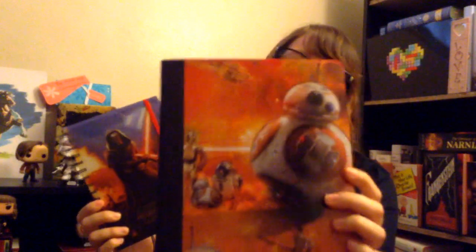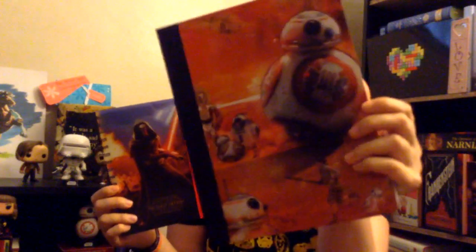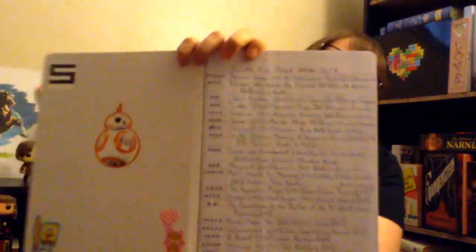And I will say that I already really like Star Wars notebooks, hence why I have this one, you know, Force Awakens. So I keep my ratings and the books I'm reading and all that in here, and all my notes on the books, so this is definitely near and dear to my heart. So I'm really glad to have this one. I mean, maybe one day, once I fill this up, maybe I'll use this for something else. I don't know. Notebooks are always just nice to have, so.